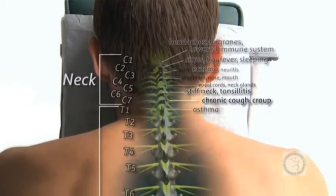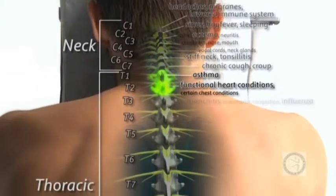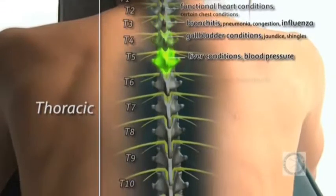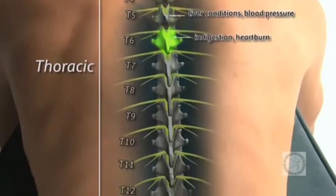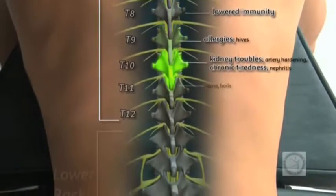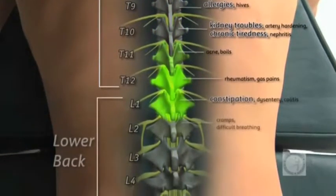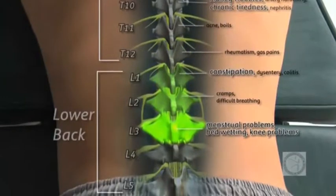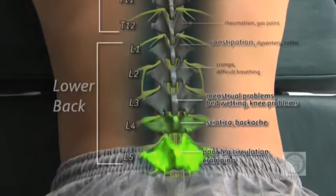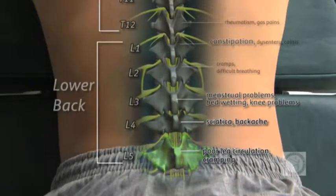In the thoracic spine, asthma, functional heart problems, bronchitis, influenza, gallbladder troubles, liver conditions, blood pressure problems, indigestion, heartburn, gastritis, lowered immunity, allergies, kidney troubles, chronic tiredness. In the lower back, constipation, menstrual problems, bedwetting, knee problems, sciatica, backache, poor circulation, swollen ankles, weakness into legs and cramping. Wow, I'm out of breath. And that's naming only a few.